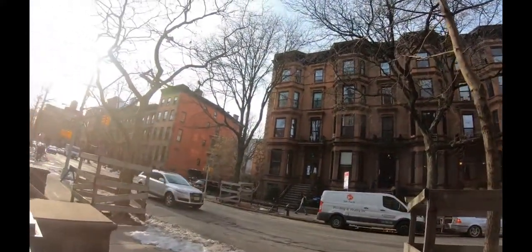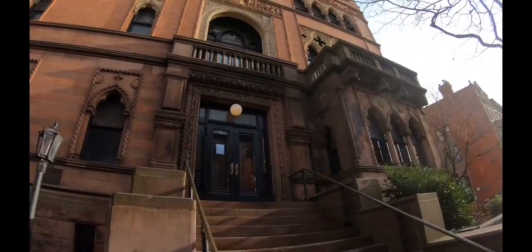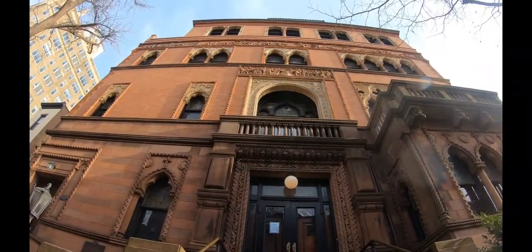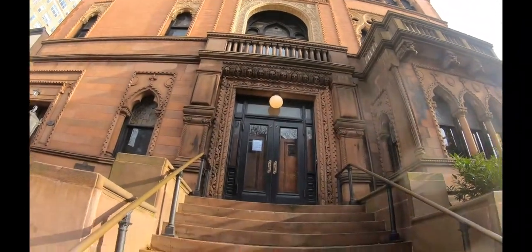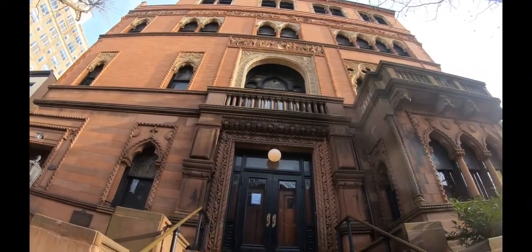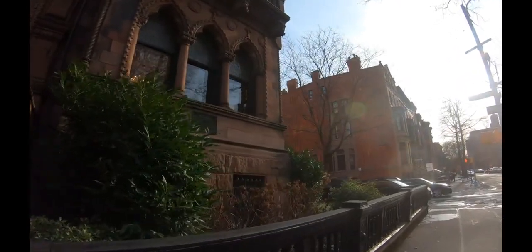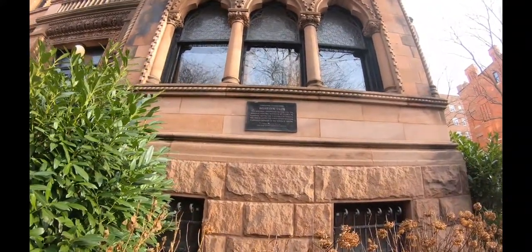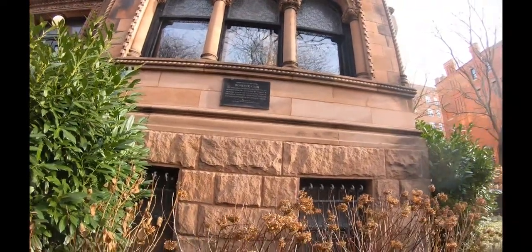I guess they were having dwindling membership, and they sold off the top floors and the bottom for condos. So the club now is just the first and second floors, but that's still significant. Here's a plaque about the Montauk Club itself.